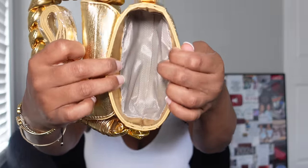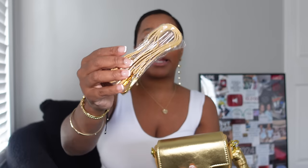I don't think I could fit no phone or nothing in here. But my cards, some money, lip gloss, a little bit of change, couple dollars, but that's it, girl. Because that bag is small on the inside, very small. But it also comes with a crossbody strap, which I wouldn't wear because I don't wear crossbodies like that. I do like to wear crossbodies, but not that much. But this is how I will be wearing it. That's so cute.